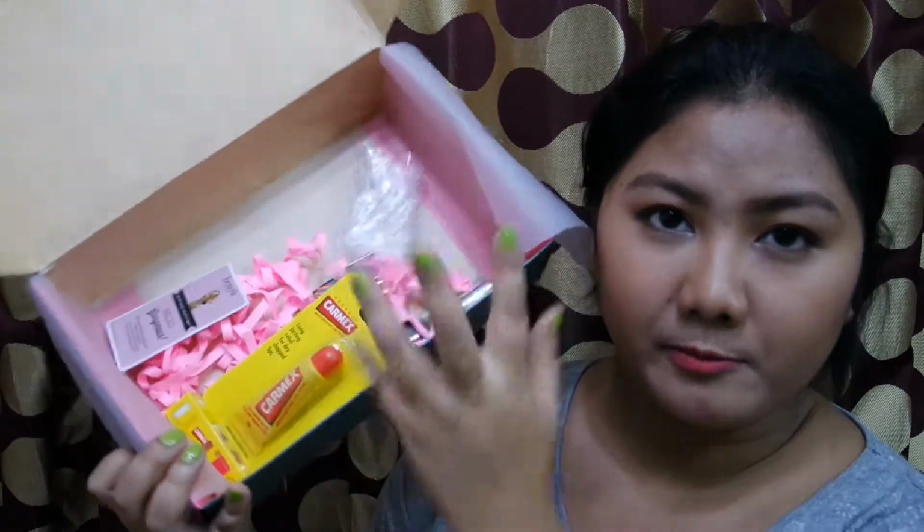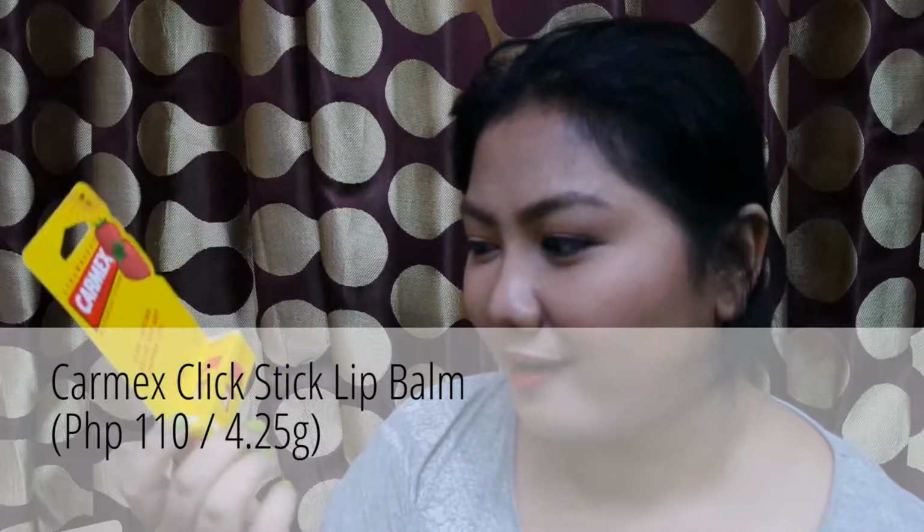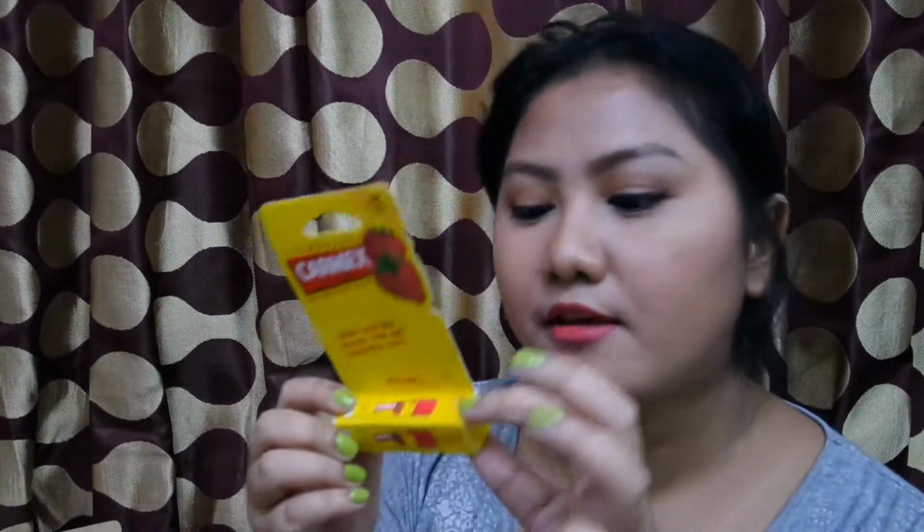I'm very interested about this because Japan is well known for great skincare products. So now let's check out the remaining products, which are all beauty products here. I'm gonna start with this Carmex lip balms. This is the Carmex Click Stick lip balm. I got the strawberry variant. It has an SPF 15.